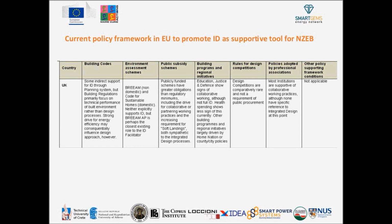There are education, justice, and defense sectors that show signs of collaborative working, though not directly integrated design. There are design competitions that are comparatively rare, and they don't have a requirement of public procurement concerning integrated designs. In the UK, most institutions are supportive of collaborative working practices, although none have specific reference to this process. So this is more or less the situation in other European countries too.